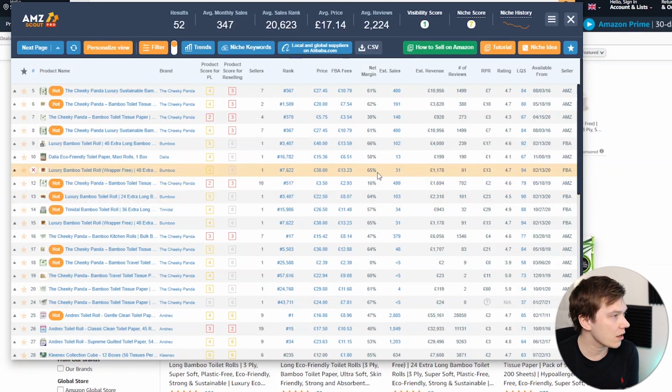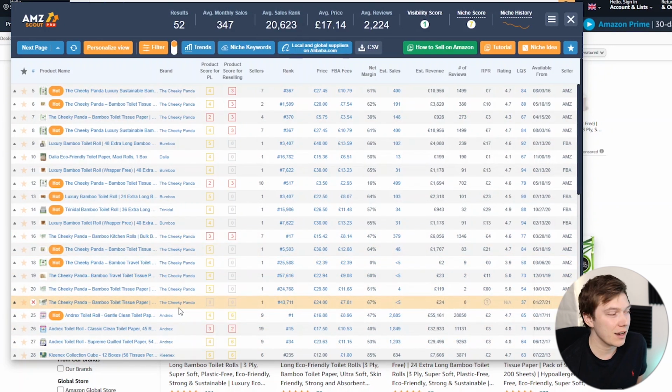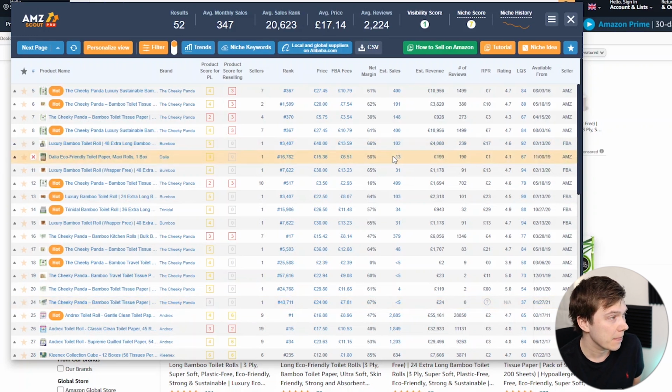So let's have a quick look at what the results are showing us. Now, we can see that there is actually one specific brand here that seems to be dominating the niche, which is the Cheeky Panda. And then we've got Andrex as well. Now that could signal that there's too much brand dominance within this niche already, but I'm not going to write it off completely yet. I want to look into the data a bit more.